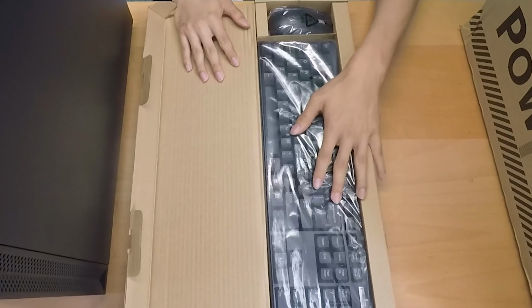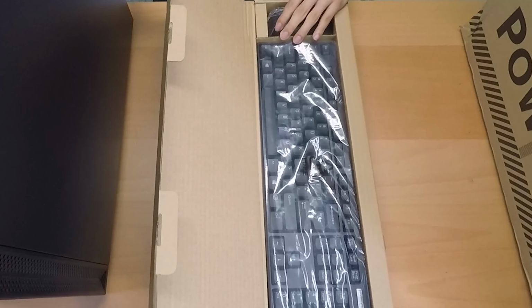Today we'll be unboxing the PowerSpec B748. This PowerSpec is in a Lan Li ATX205 case. On unboxing the PowerSpec, we receive a keyboard and a mouse. The dimensions of the PowerSpec are 17 inches by 16 inches by 8.25 inches.